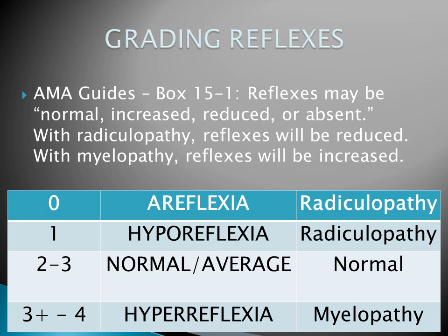A grading of 0 is the grade for absent reflexes. We call that areflexia. You could have areflexia in the case of radiculopathy. In fact, the AMA guides themselves state that an absent reflex due to radiculopathy rarely returns. Now, a grade 1 reflex is described as hyporeflexia. This could also be a finding of radiculopathy.